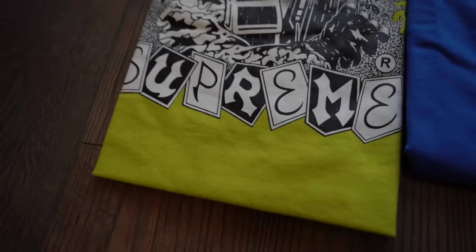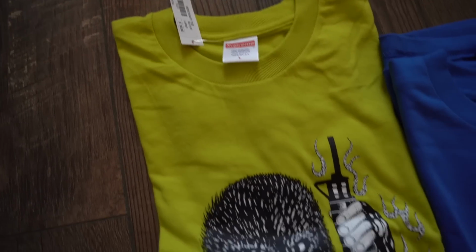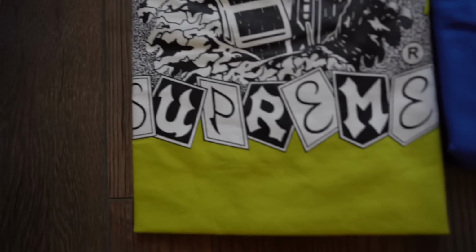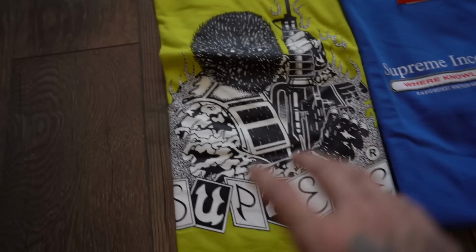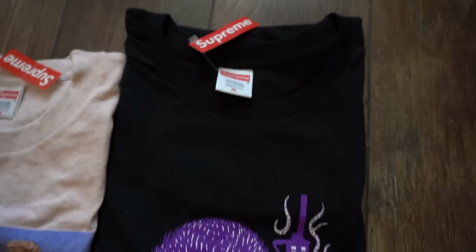This is actually a graphic that sold out online, the Mercenaries tee. This is kind of in an acid green color. I know it looks yellow on the camera, but I do like this graphic. It reminds me of the Molotov Kid graphic. I like how the graphic is all white and black, and then you got Supreme down at the bottom, kind of looks like playing cards, kind of medieval vibes to it. I do like this t-shirt. This was one of the Mercenary tees we got, and then the other one was in black. I believe black was one of the first colors to sell out online.